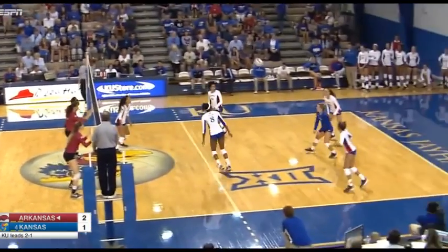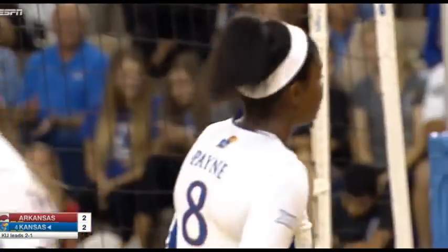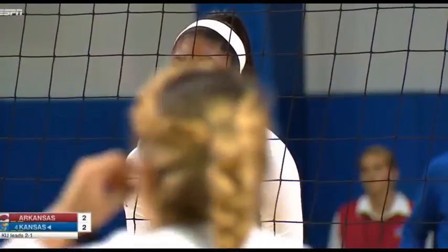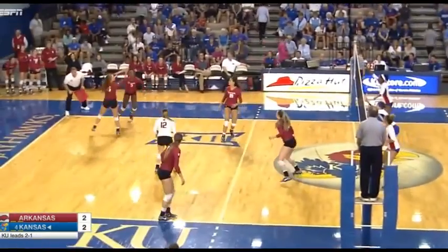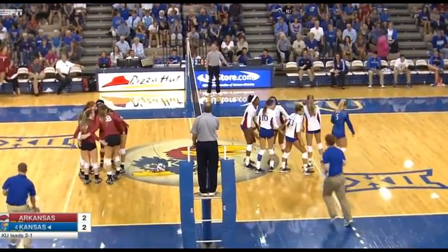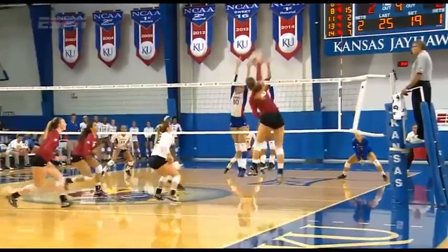Brianna Jones. Avili to Payne. Saw that so many times last year when Kansas needed a big point. And she has 2 blockers on her. I mean, they're staying with her, and she still gets it over. Susie unable to save it after she and Patricia Montero got hands on it. Because this one just sneaks through.